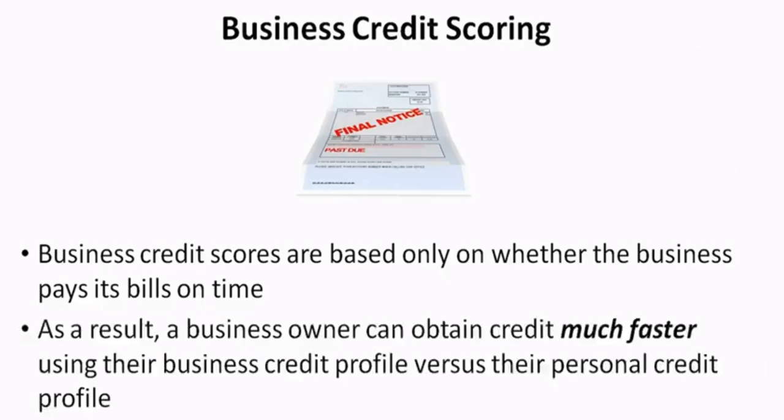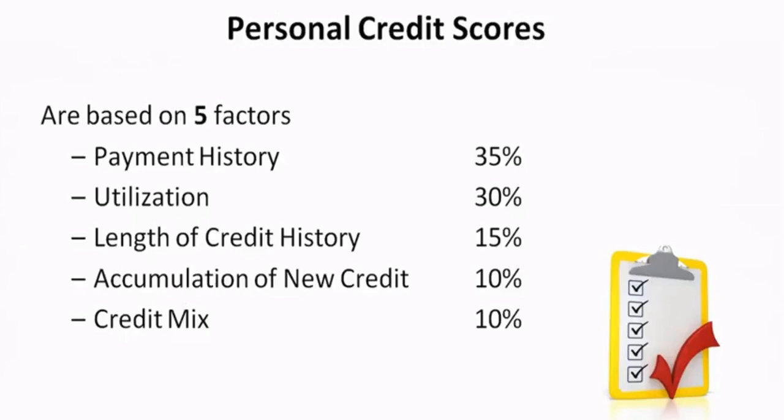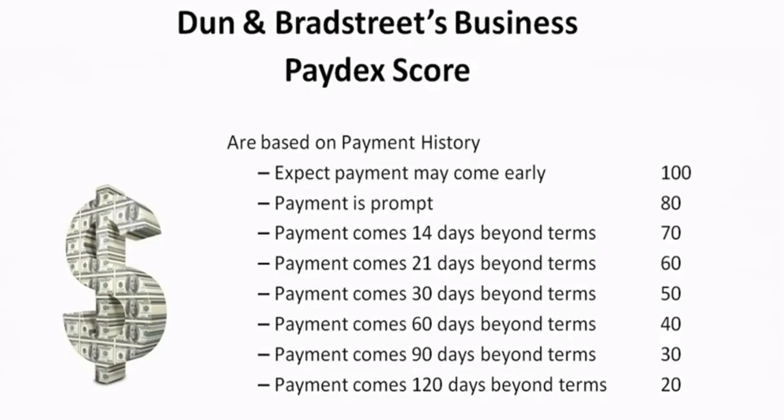As a result, a business owner can obtain credit much faster using their business credit profile versus their personal credit profile. Personal credit scores are based on 5 factors. Payment history makes up 35%. Utilization, 30%. Length of credit history, 15%. Accumulation of new credit, 10%. Credit mix, 10%. Dun & Bradstreet's business Paydex score, in contrast, is only based on payment history.